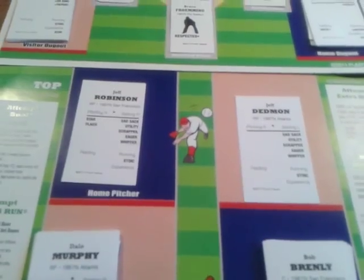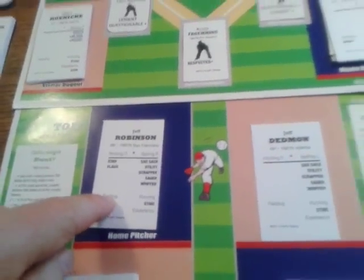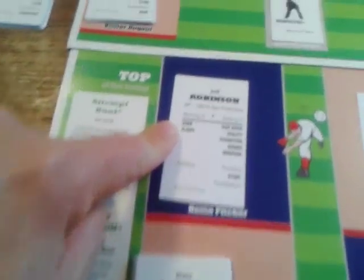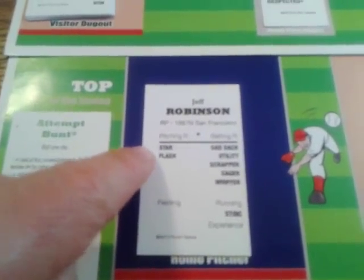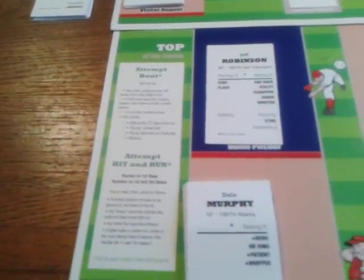All right, so now we're ready to go for the top of the eighth. Jeff Robinson is the new pitcher for the Giants. So Dedman will be coming on. Actually, Dedman pitched the bottom of the seventh. My bad. Jeff Robinson is the new pitcher. He is an ace this at bat because of the first batter he faces. He's also a star with flash, and he'll be facing Dale Murphy, who was the designated hot hitter in this game, although he is 0 for 3.